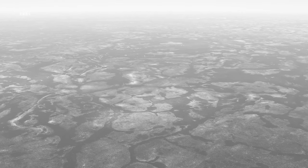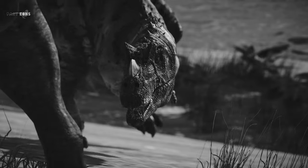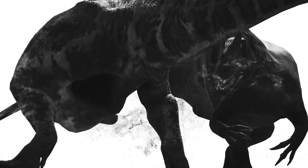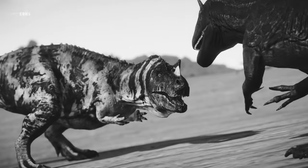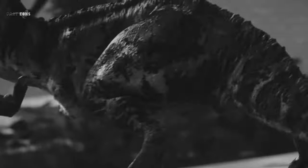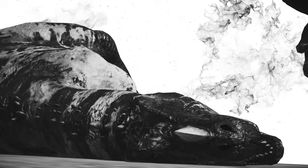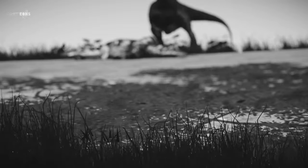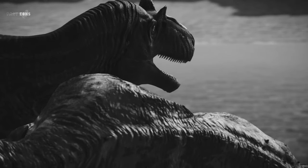Unfortunately, though, it has missed its ambush, and now is face to face with the carnivore. The Ceratosaurus gives its best to intimidate the large predator. But it isn't enough. The Ceratosaurus really had no chances in this fight. For Al, it has been a good day. No injuries and the stomach is full. It can now take a rest.